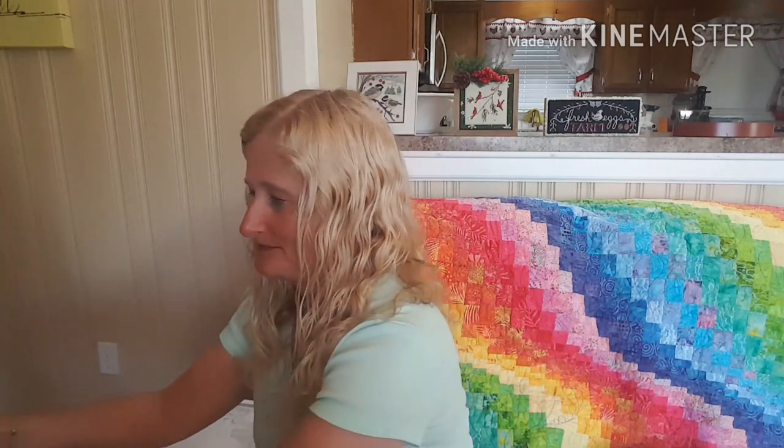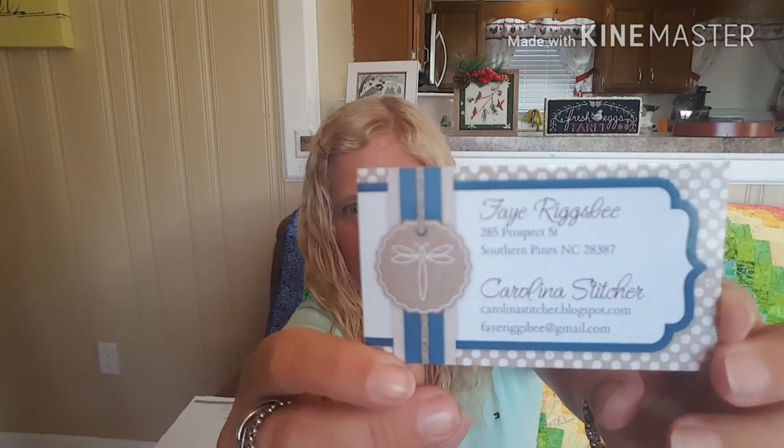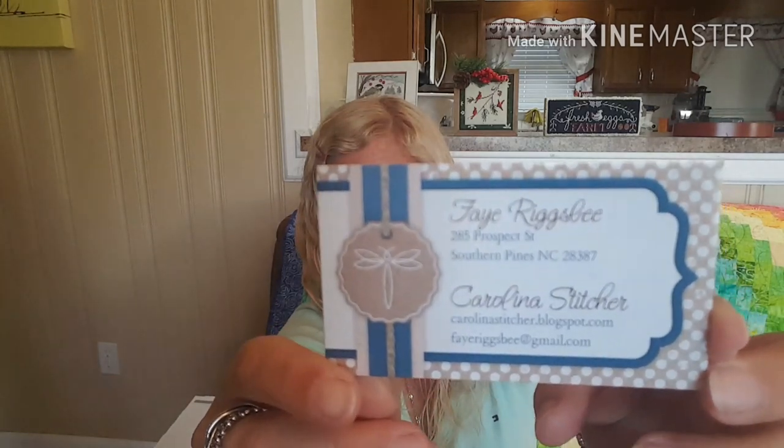Now, the first thing I got was from, I'm going to hold up her card. Carolina Stitcher has a blog, and she does finishing. I've known Faye for years. I've been following her blog, and here's her card. Carolina Stitcher, Faye Rigsby. And I'll include a picture at the end so you could pause it and write it down if you need it.